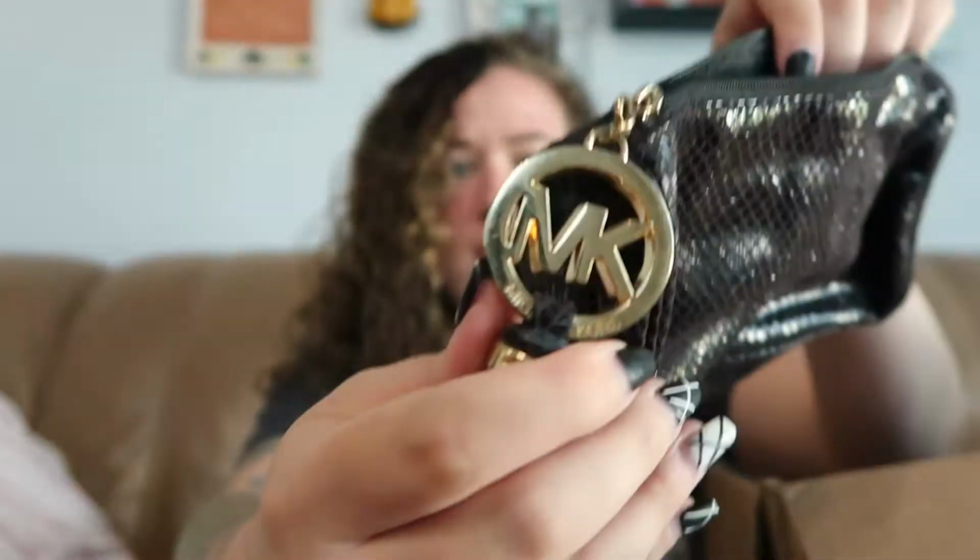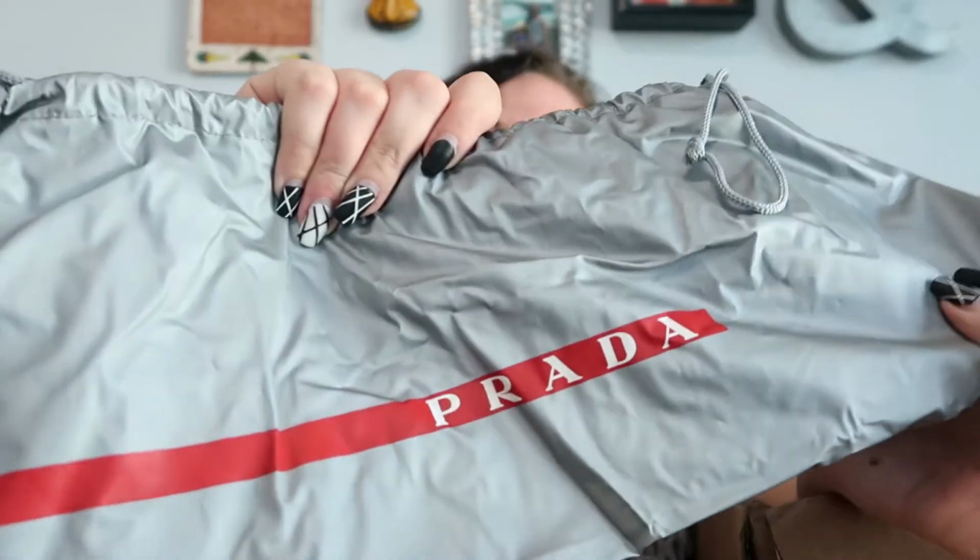This I got for free, I believe, and it's like a snake skin, metallic snake skin actually. Little MK pouch. It does have a little bit of wear on the inside, but you probably won't even be able to see that, but we'll see. This is a Prada dust bag. This one's honestly a long shot because it's torn, but you never know. I'd rather just try it, and if it doesn't sell, then I'll worry about that later.